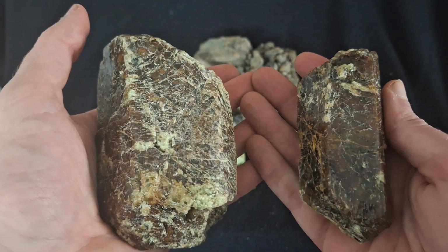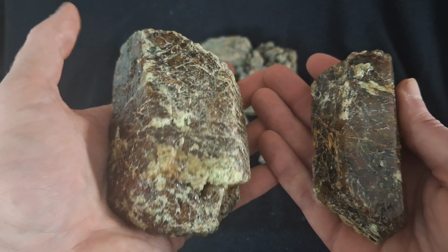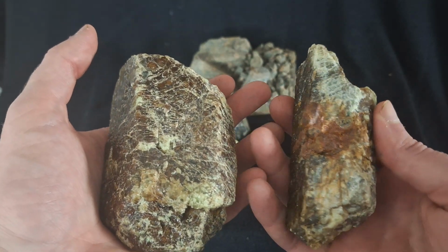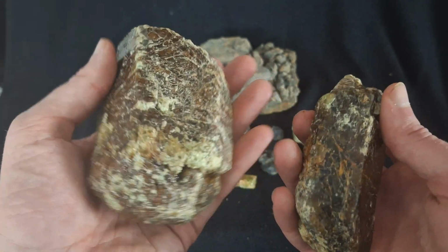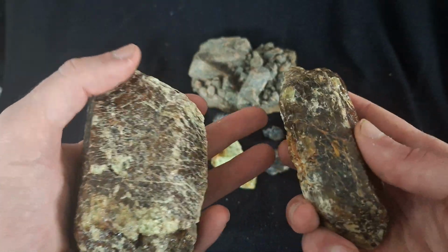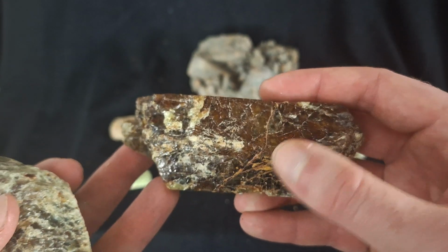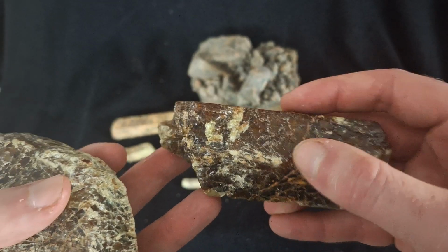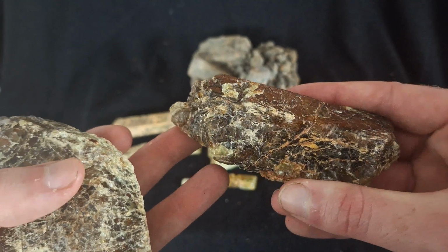Now here are two of the larger apatites I found on this trip. They both come from an oxidative layer area. They both have oxidation on certain areas. This one, interestingly enough, if you look close enough, it actually fractured and then was filled in, rehealed with pyrite, and then that pyrite has started to oxidize.